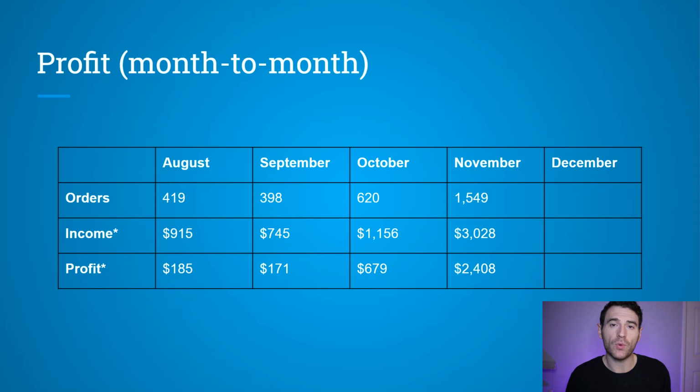Taking a little step back, we can see the month-to-month growth. And you can see, just comparing it back to August of this year, where we made $185 on our sales, we've gone from that to making $2,408. So as you can see, there's a huge level of growth on my Amazon account. Now I've put some thoughts together on how I've achieved that.